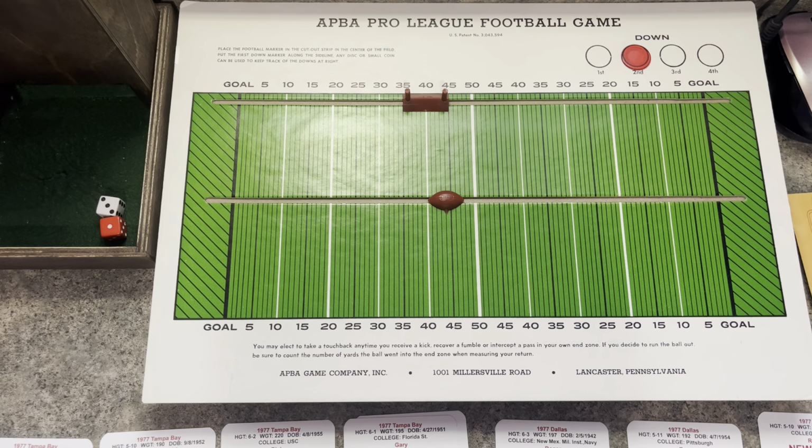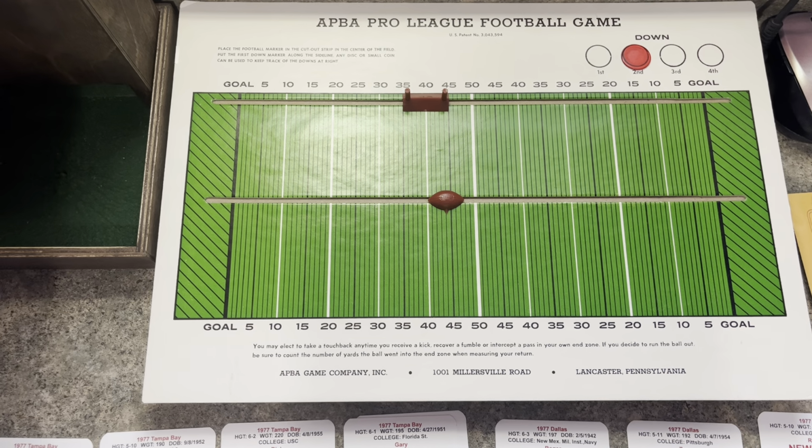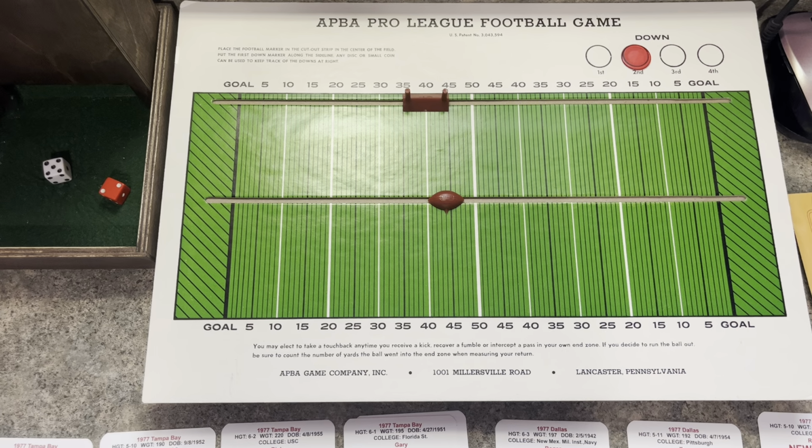And I think we will, second and 1, let's try for a medium pass. So we're going to be intended for 25. We're going for Higgins. The Cowboy defense, 55. They're actually looking for a run. So we're going to catch them leaning the wrong way.